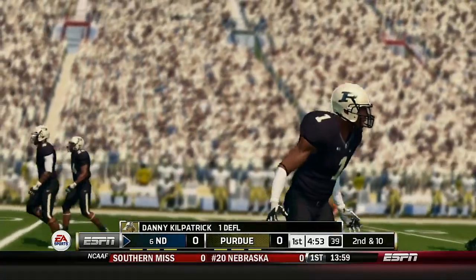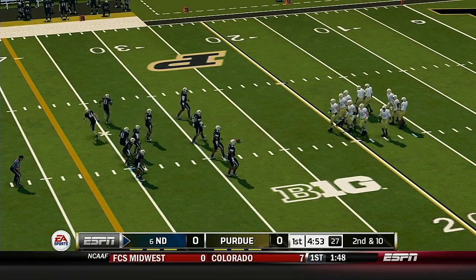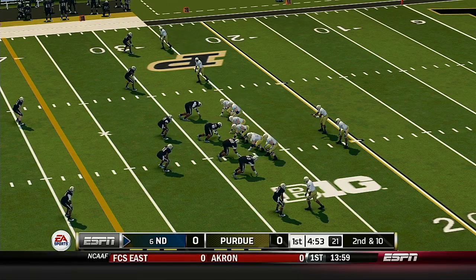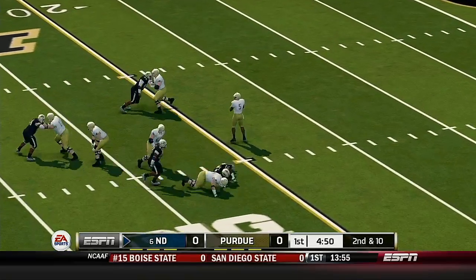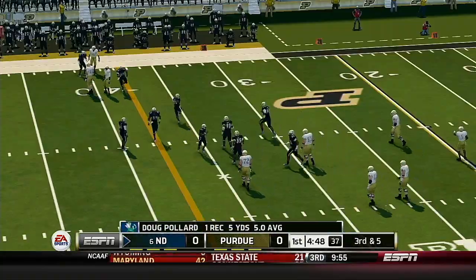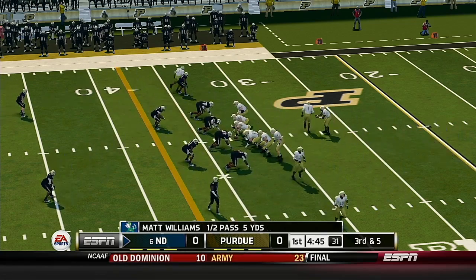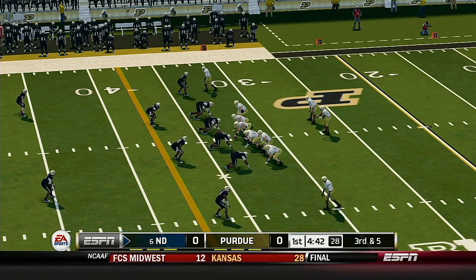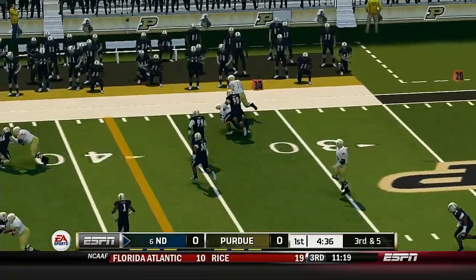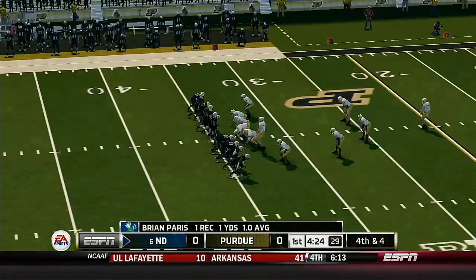Quickly, and it's almost intercepted. That could have been a huge shift in momentum if they were able to hold on to that one. Wow, that was close. From their own 27-yard line, it's second down. Caught out in the open. He goes out of bounds at about the 33-yard line. On the screen. They'll bring him down at the 33. Not much there on the screen play.